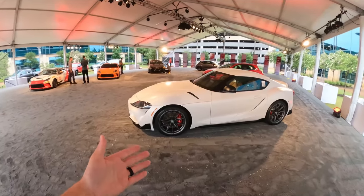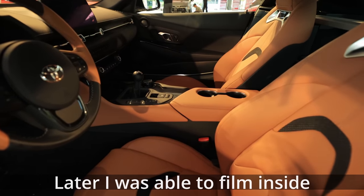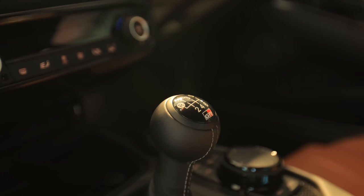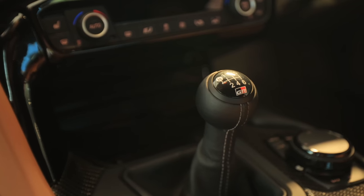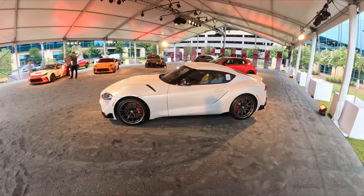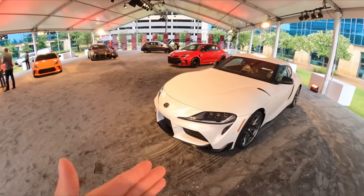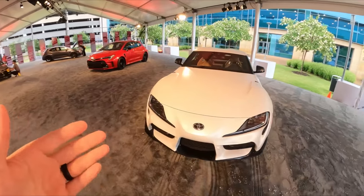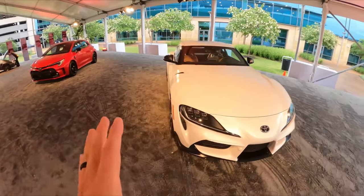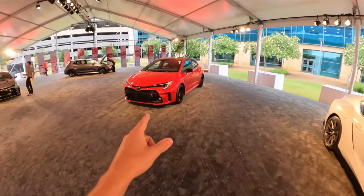Manuals finally coming to the Supra. As you can see, there's the shifter. Hopefully you guys can see that. Six-speed manual finally coming. It's a little bit of a combination of different manuals taken from the BMW side of things to make it fit into the Supra. Very excited. I will be driving it around August, I believe. I'll be able to drive the manual Supra as well as the GR Corolla.